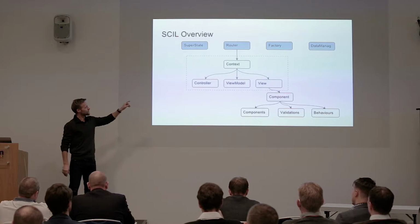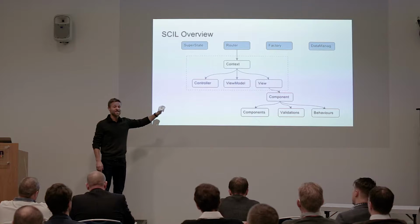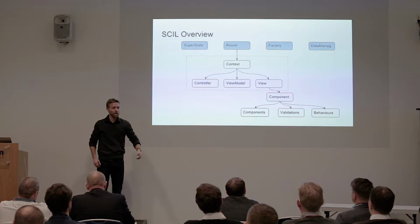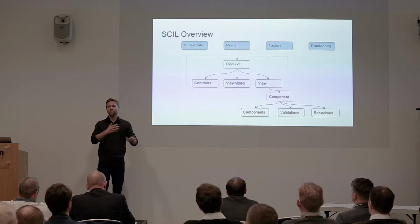And that context is going to contain a controller, that's the business logic. It's going to contain a view model, that's the state. That's where first name says John, and last name is Doe, and age is 40, and email address and whatnot. And then there's a view, and a view is just a collection of all the user interface components that are showing and allowing you to manipulate this data.